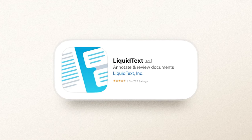So yeah, it's not a perfect note-taking app, but if you're just starting out, it's actually a great tool to start with. And let's not forget that it's totally free and it comes pre-installed on any Apple device you purchase.